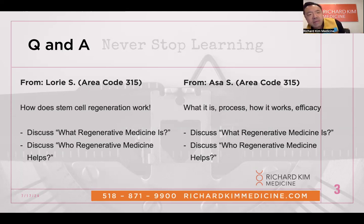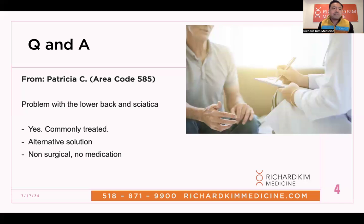Lori S. asked from area code 315, how does stem cell regeneration work? And then Asa S. from 315 also asked what it is, the process, how it works, and the efficacy. So really what we're planning on today is discussing what exactly regenerative medicine is, but we're also going to discuss who regenerative medicine helps, so you can understand whether this is the right therapy for you. Patricia then asked, from area code 585, I have a problem with lower back and sciatica. Yes, so these are the sorts of questions that we like to answer.